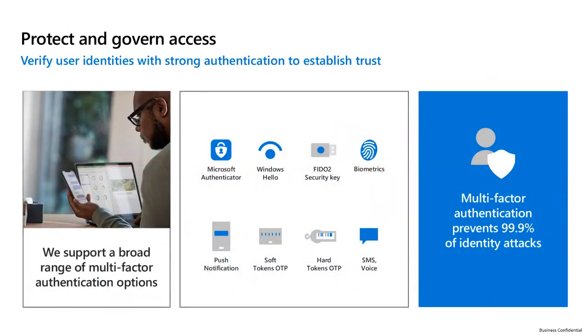As part of the frameworks, we mentioned enforcing strong authentication. Of course, we know one major challenge to being able to enforce strong authentication in any environment is passwords. They're the weakest link in the security chain and a single point of failure if no additional verification is used. That's why it's very important, in order to protect the environment, that MFA be enabled for all users in the environment. MFA, multi-factor authentication, is known to prevent 99.9% of identity attacks.